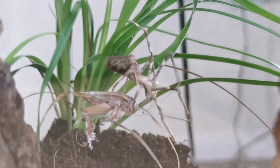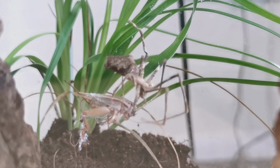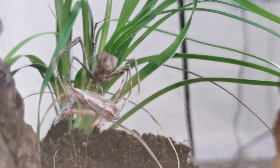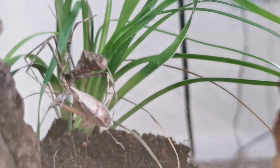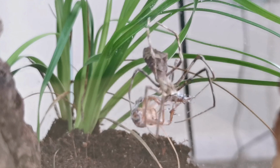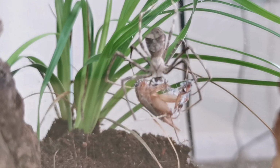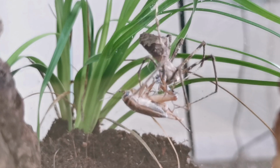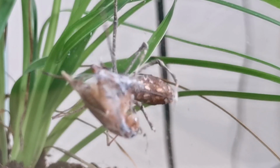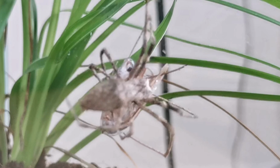So you see here, she's just carrying on, she's pulling off. Pretty much at a point now where most of the web that she created to catch it has been discarded, apart from, you see, that little bit around the feet. And now she just folds the legs in and begins to wrap it up properly.